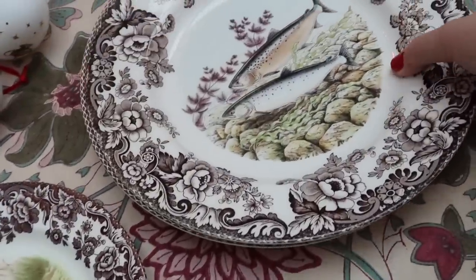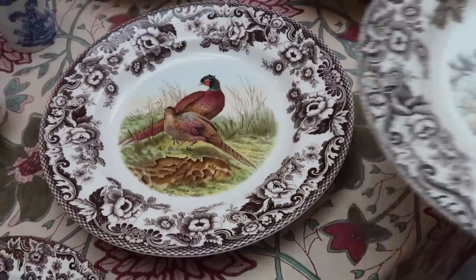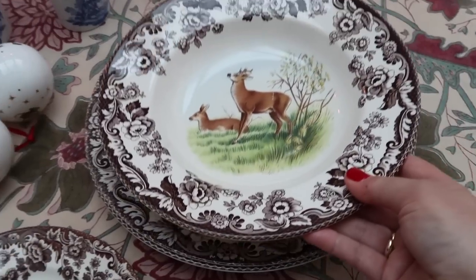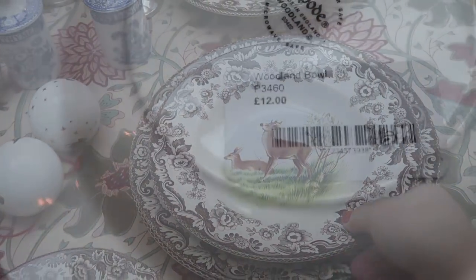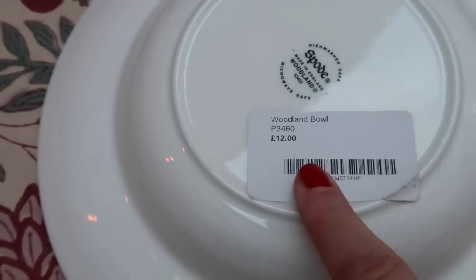And two dinner plates and they just look so, so gorgeous. Love it. And one bowl was £12.